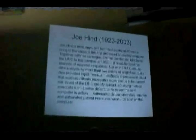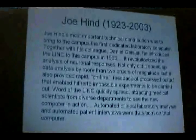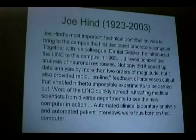Unfortunately, Joe Hind passed away in 2003, and this is a snippet from an obit that was written, and I'll just read that. Joe Hind's most important technical contribution was to bring to the campus the first dedicated laboratory computer. Together with his colleague Dan Geisler, he introduced the LINC to this campus in 1963. It revolutionized the analysis of neural responses.